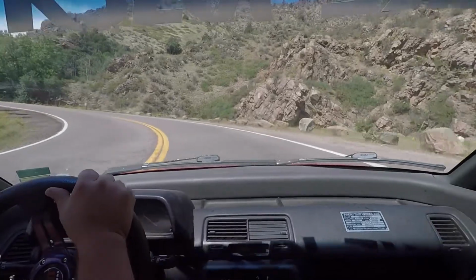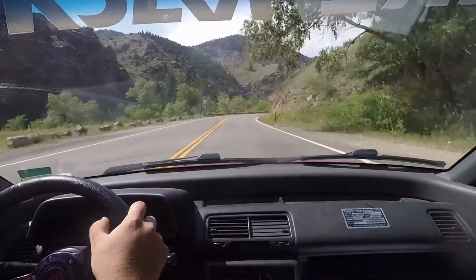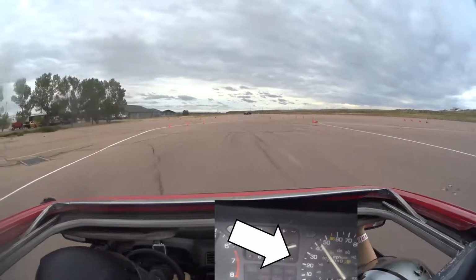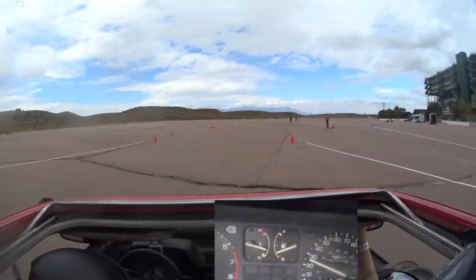Number 10, don't hit the brakes while turning. Something that you might do while driving and not realizing it is braking while turning. And normally you can get away with this, but with decreased traction, if you try to brake while turning, it's possible that the rear tires will lose traction and cause a spin. So just try to complete all of your braking in a straight line so you don't upset the car's balance while turning.